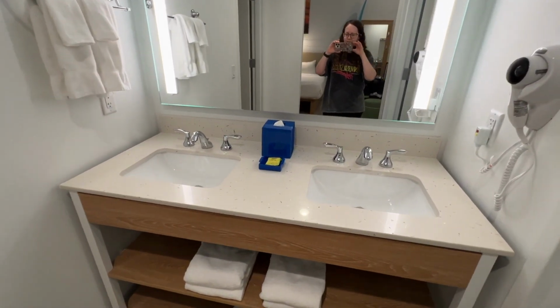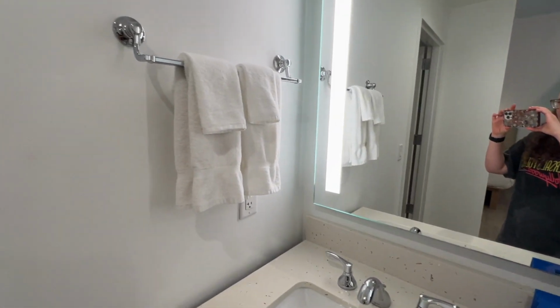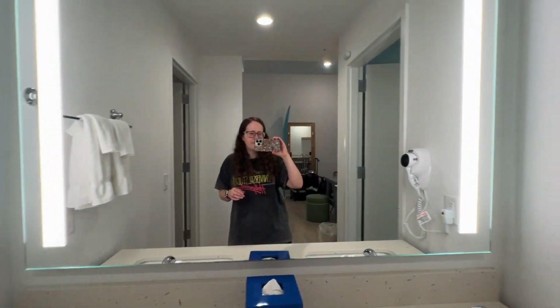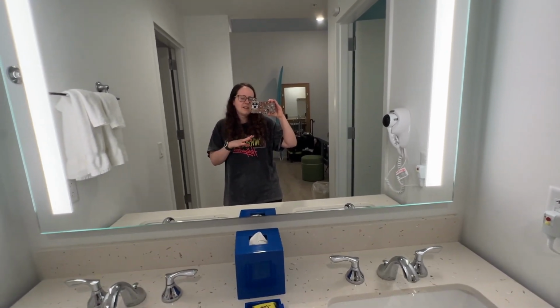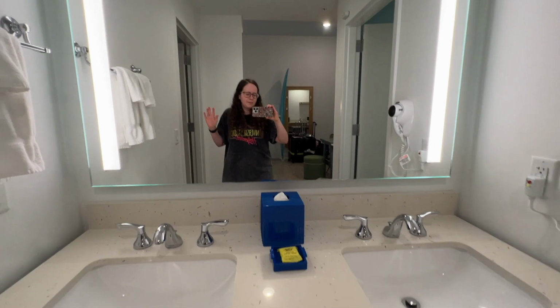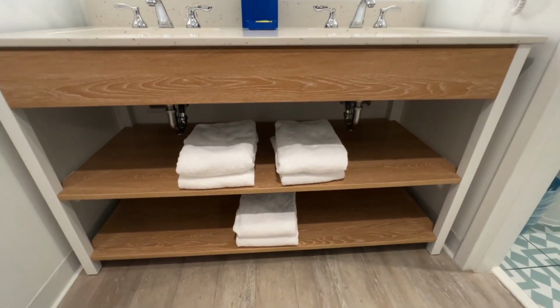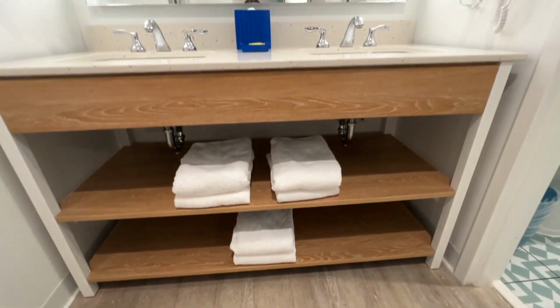We love to see the double sinks. Facial soap, tissues, hand towels at the bar. We love the double sinks, especially if you are actually sleeping 6 in this room. That could get a little bit tight with only 1 bathroom. That's the only downside so far to the actual layout of this room. It's 1 bathroom for 6 people, which could get a little dicey. But for the price point, that might be something you're willing to live with.